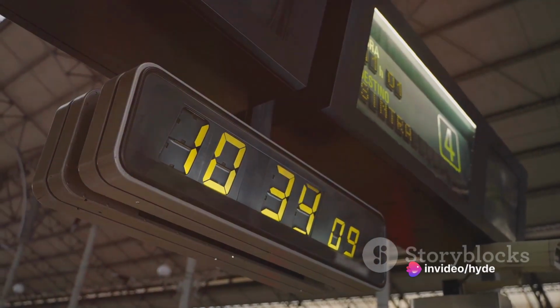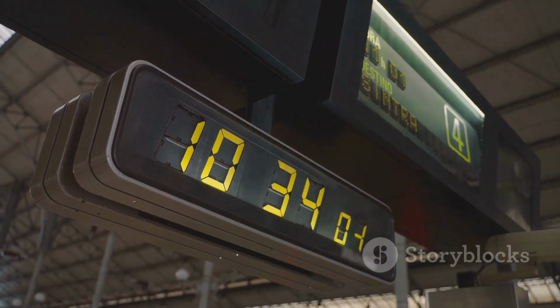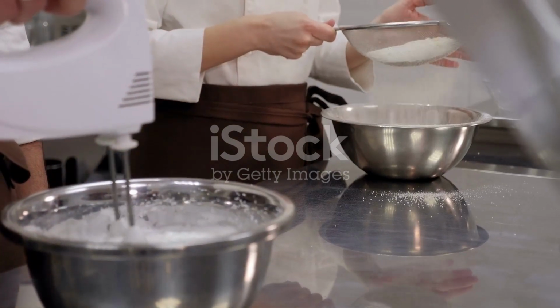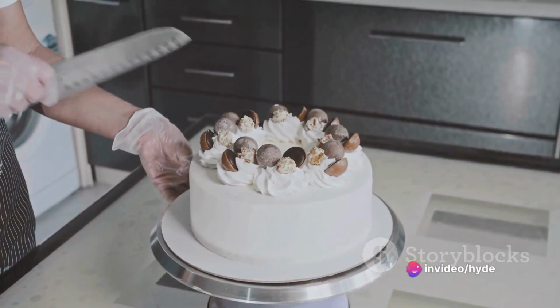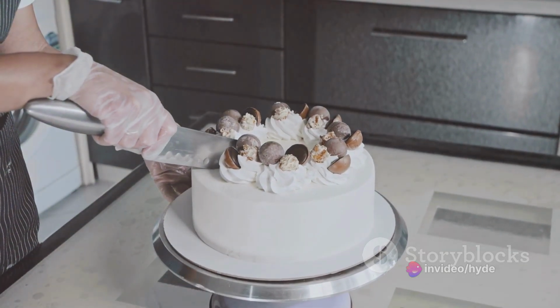Consider baking a cake. Without numbers, how would we measure the ingredients? A pinch of this, a handful of that. It might turn out delicious or it might be a disaster. But with numbers we have precision. 2 cups of flour, half a cup of sugar, 1 tablespoon of baking powder, and voila, a perfect cake every time.